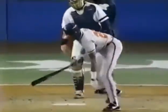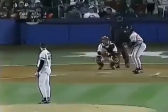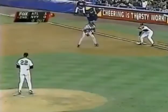Jimmy Key trying to come into Andruw Jones. It looked like it hit his back leg. Rather artistic, athletic move, just getting out of the way of the ball. He got his front leg out of the way, but it plunked him on the back leg. He's all right. And he's on at first with nobody out. So a hit batsman to start the inning. And now Terry Pendleton making his first postseason start this season.